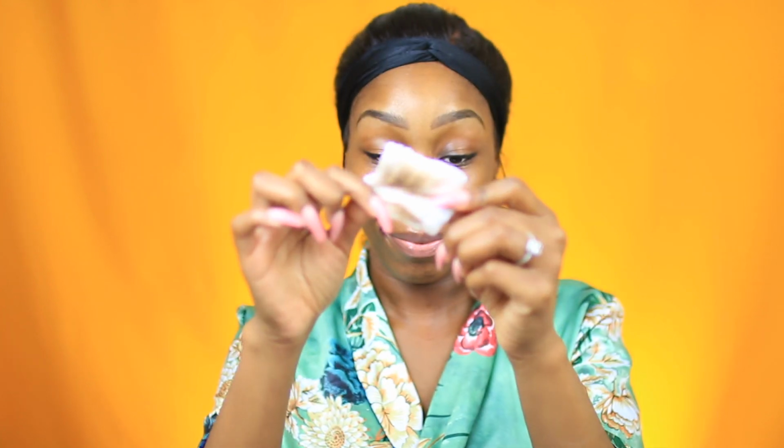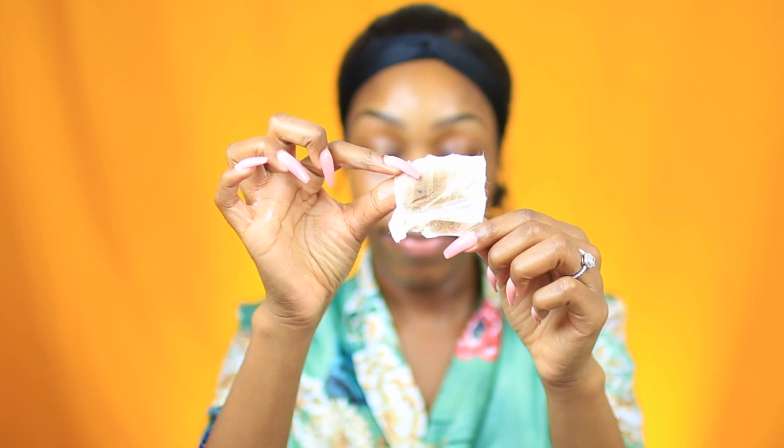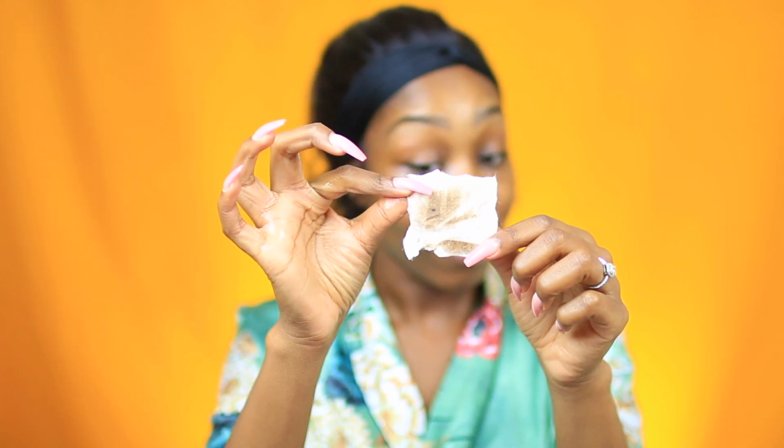And what I really like about the BHA exfoliant compared to other exfoliants is that it doesn't just work on the skin surface, it penetrates deep into your skin, so it's really working. It honestly works so well that I'm always blown away by how much dead skin is on my cotton pad when I'm done. Look at all that dead skin, guys. That is a lot, and it's not makeup because I didn't go over my eyebrows or my eyelash line.